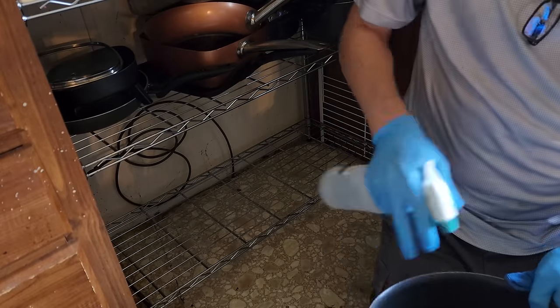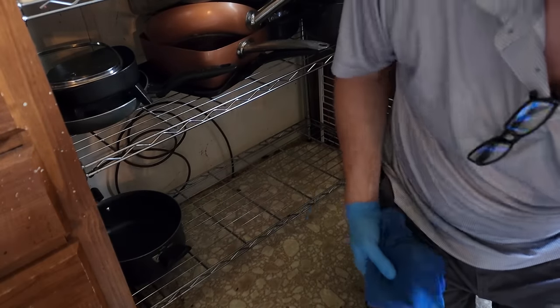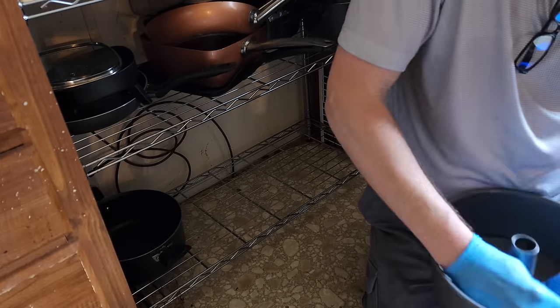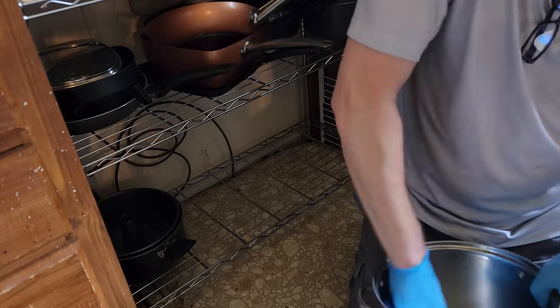So what I'm doing is I'm taking her pots and pans that are on this rack, and the ones that have not been used, I'm still going to use APC to sanitize them because I don't know if bugs have been on them or mice or whatever.